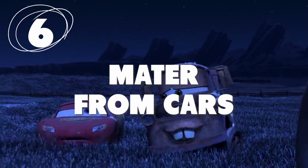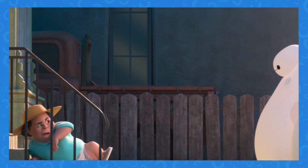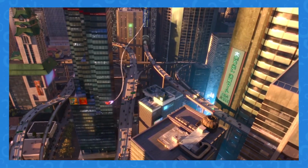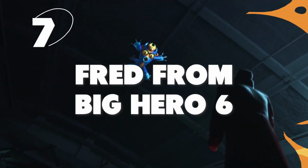Number 6. Mater from Cars. There's a rusty old pickup truck parked in Kiko's neighbor's driveway. Is it possible that Mater from Cars is now a resident of San Fransokyo?